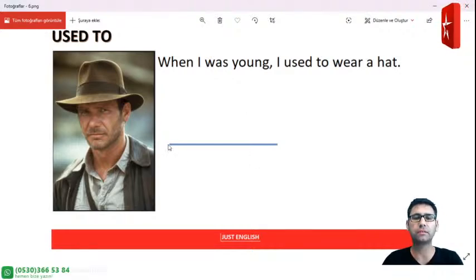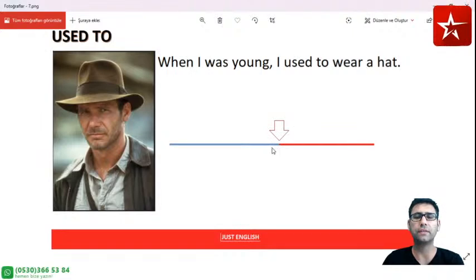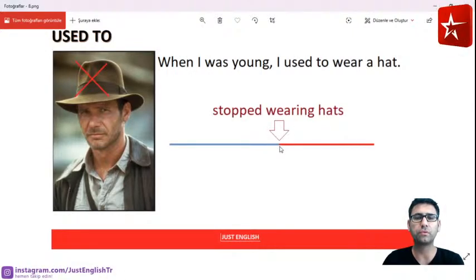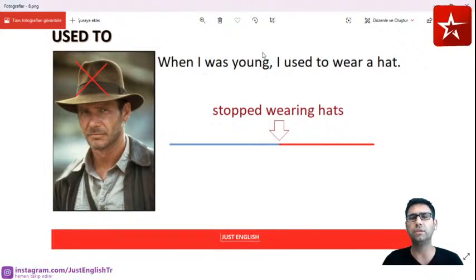So this is the timeline. At some point in his life, he stopped wearing hats. That's what it means: I used to wear a hat. You don't even have to say the first part, when I was young. It would be okay if you just say I used to wear a hat. It means at some point in your life you stopped wearing hats. So you're not wearing it anymore, okay?